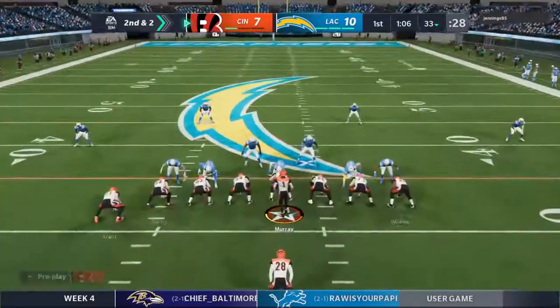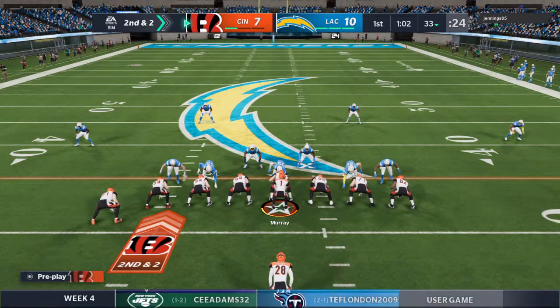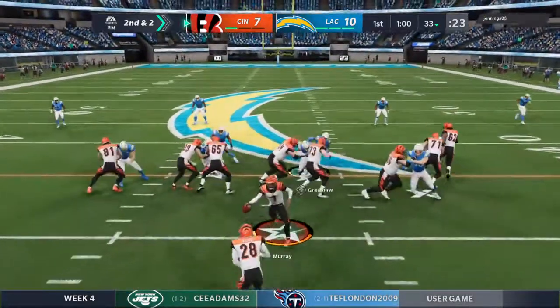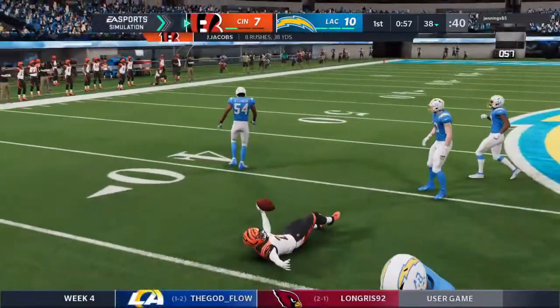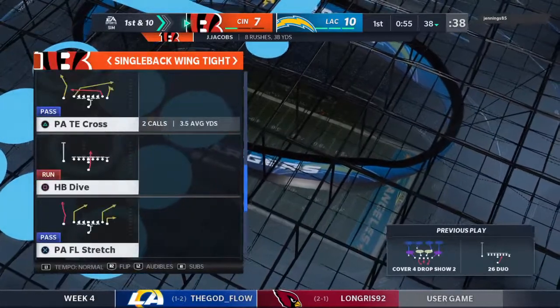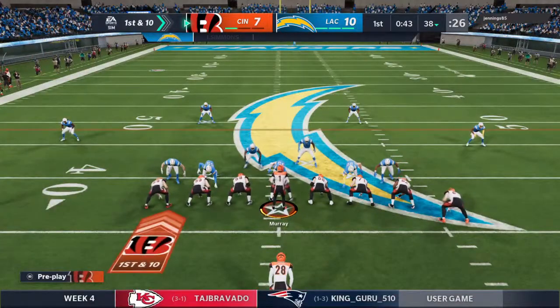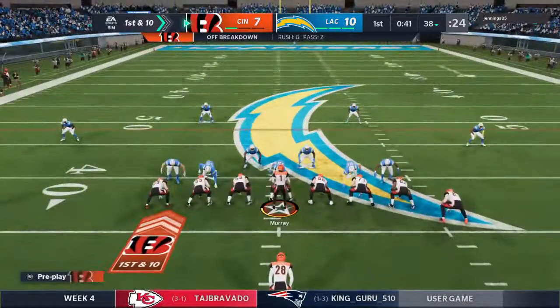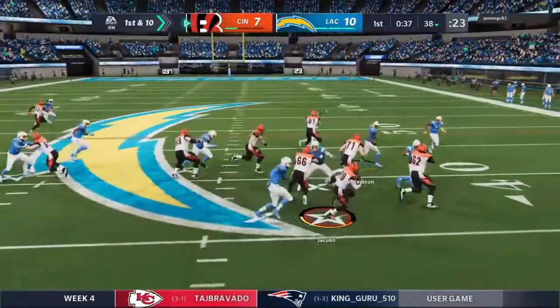More muscle up front for this 2nd and 2. They've got 3 tight ends out there. Here's Jacobs, and he'll be brought down shy of the 40 at the 38-yard line. A gain of 5, good enough for the first down. 3 tight ends in the ball game here on 1st and 10. First down, Bengals. Jacobs now.